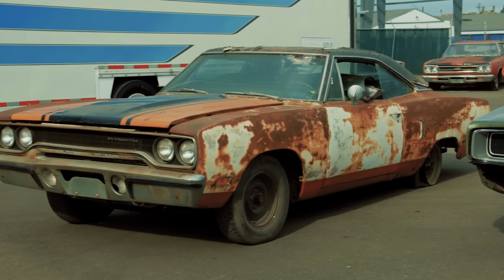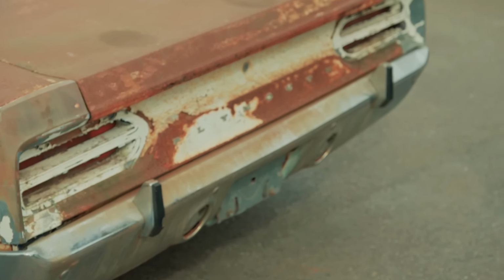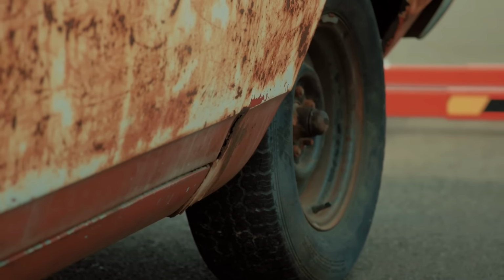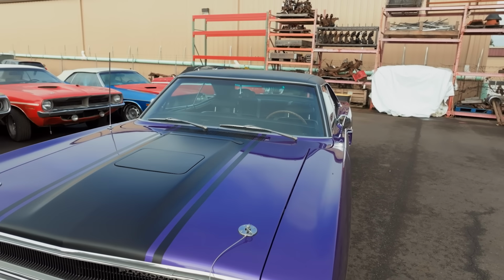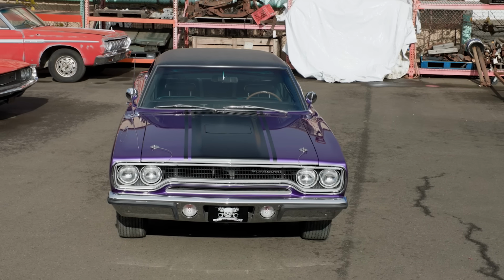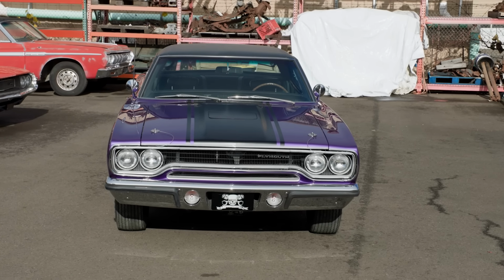The point is, this little Roadrunner came to us, numbers matching, 4-4-6 4-barrel, 4-speed. This car's FC7 in violet, correct? Yep. It is a V21 car, which means the blackout on the hood, the sport hood treatment. Black interior. And this car belonged to the gentleman's father that we're doing it for. He's had it forever. His dad's gone now. He's restoring the car as a keepsake.